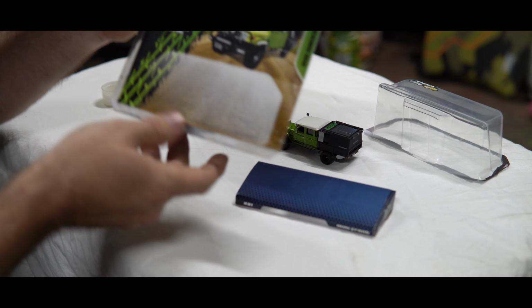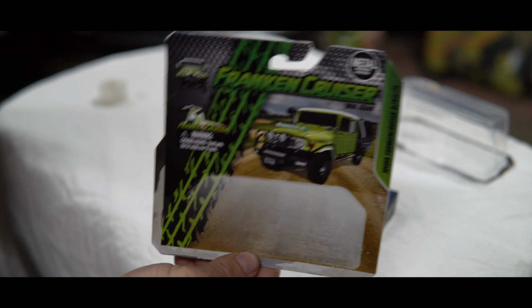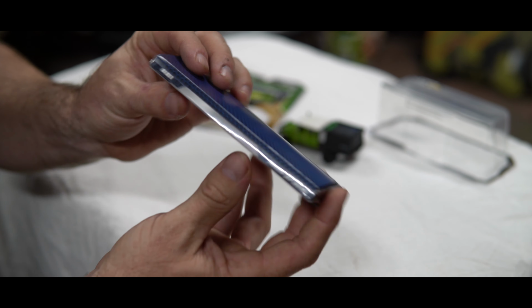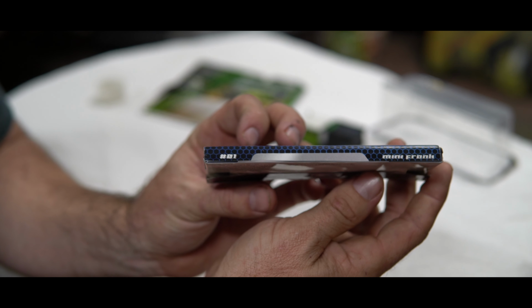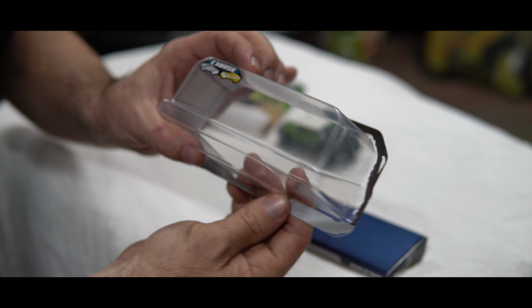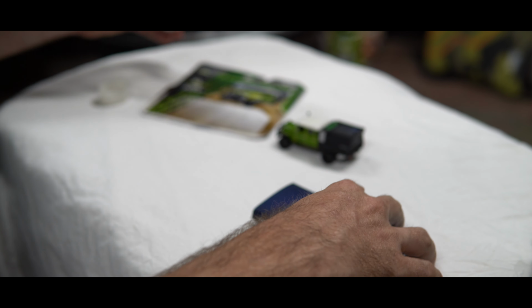Rightio, so got him cut out and stuck on. Looks pretty realistic anyway. And this one here, so you can see there, number 1, Mini Frank, not too bad. That's the original one. So time to package Frank up.